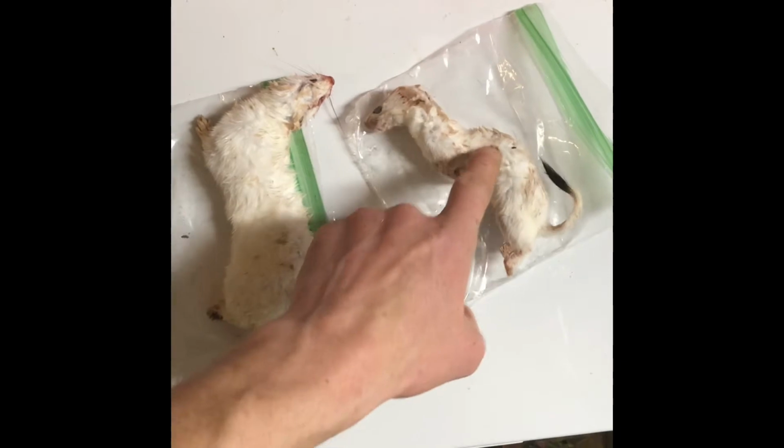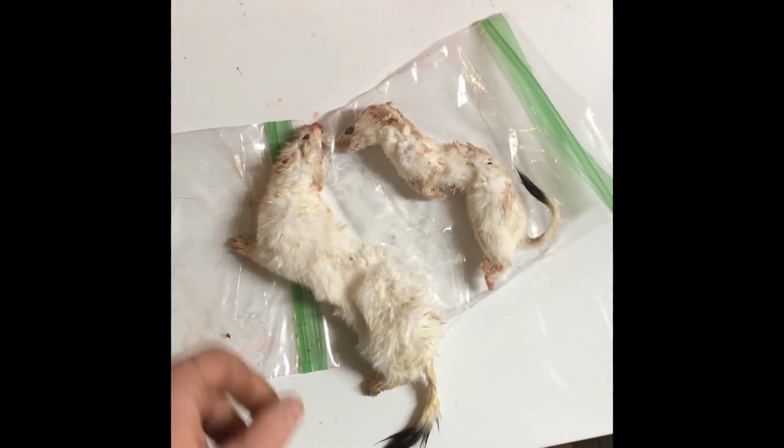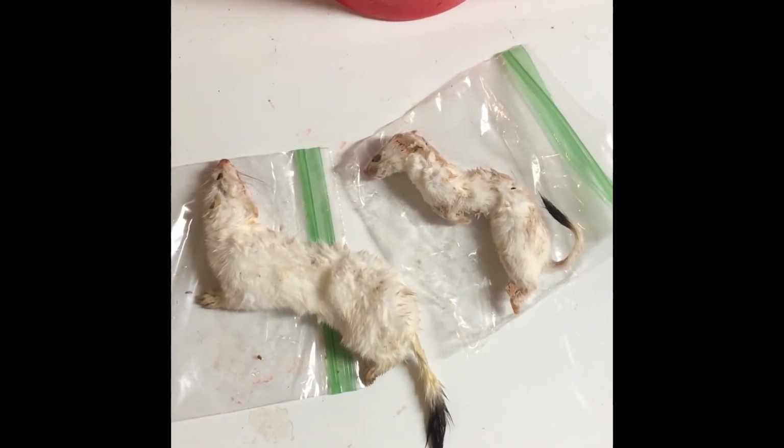All right, that was Wednesday. This one was today. So you can see the size difference. This one's actually a lot bigger. Kind of hard to tell on video, but it really is.